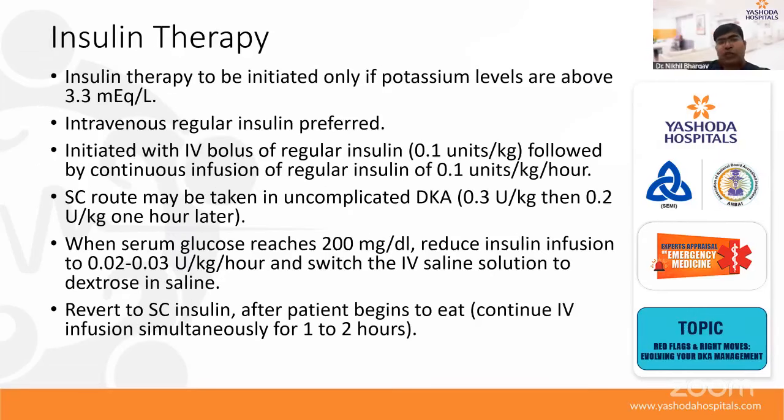Insulin therapy is to be initiated only if potassium is more than 3.3 milliequivalents per liter, and intravenous regular insulin is preferred. Initiate with an IV bolus of 0.1 units per kg followed by continuous infusion. The subcutaneous route can be used when there is uncomplicated DKA. In that case, we can use 0.3 units per kg, then 0.2 units per kg 1 hour later.